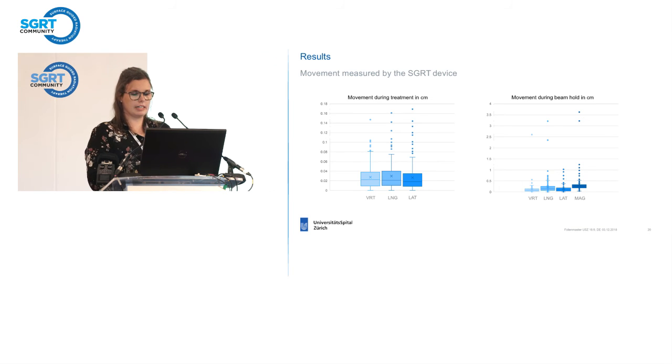Here you can also see it again, it's the same data, that there are very big shifts, up to almost 4 centimeters.